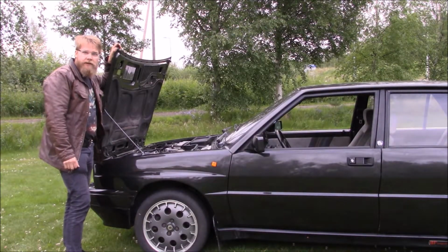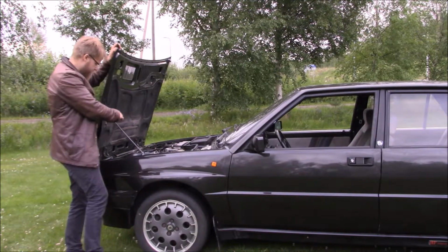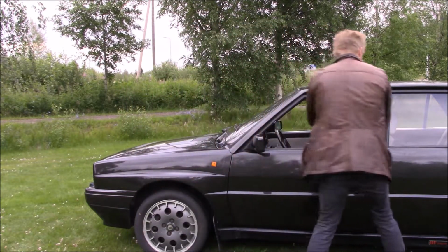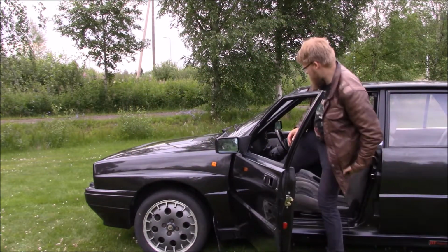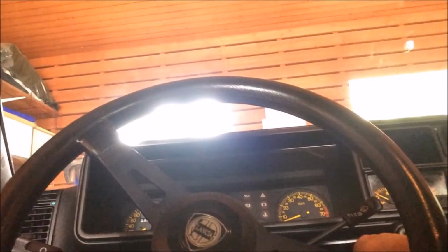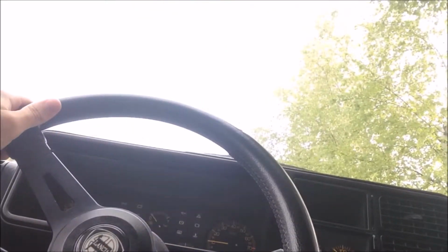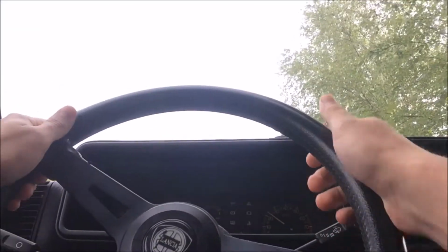So I think the last thing to do here is to take her for a ride. Let's go! Okay, so let's fire her up and see how this legend actually drives. So let us hit the open roads.